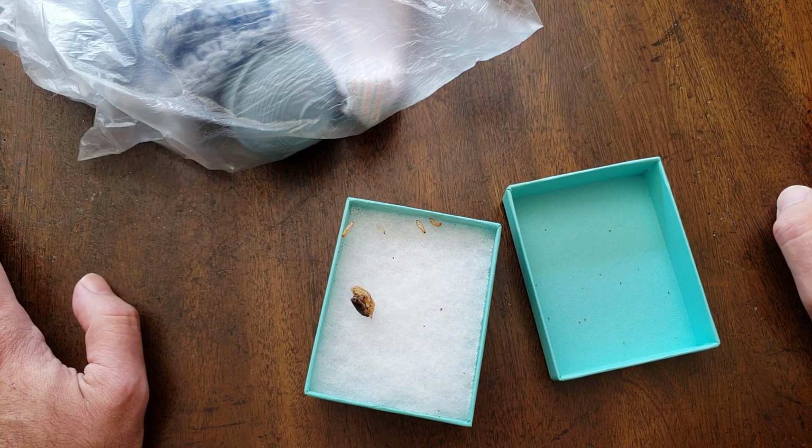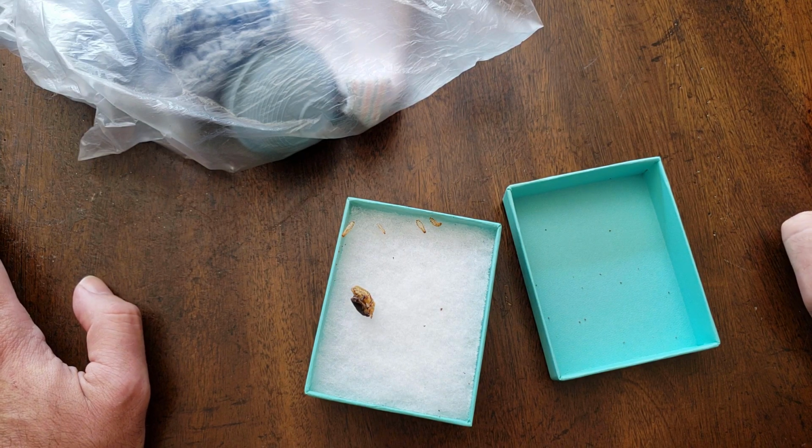Always remember the motto, always be kinder than necessary, and watch out for strange bugs inside your umbilical cord boxes, if anybody else is weird enough to do this like we did.